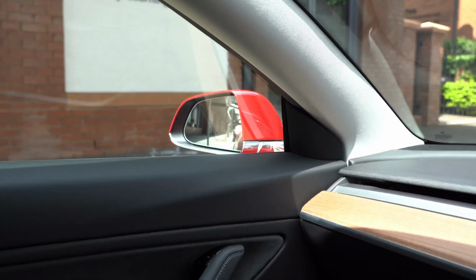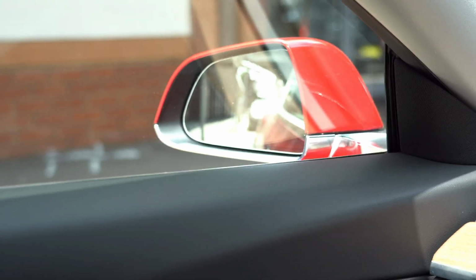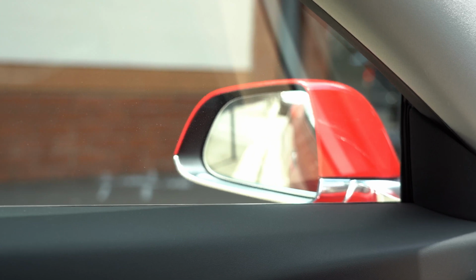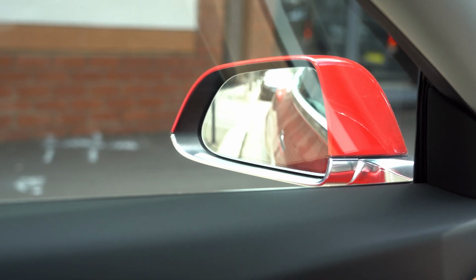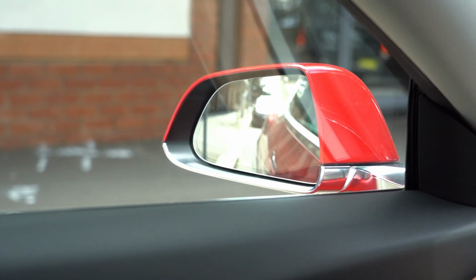Next, we're going to talk about these mirrors. So most cars have this, but the Model 3 also does. When you chuck the car into reverse, which I will do now, so reverse. And as you do, the mirrors fold down for you so you can see the curb. So I'll put it back into drive and it moves back up, and I'll put it into reverse and the mirrors fold down.